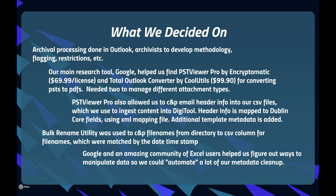Susan Gray Page, who is our digital archives coordinator, she and I stood in front of a big whiteboard with the pros and cons of each one. And we asked, what do we really care about? And I said, you know what? Go crazy, buy both. Let's do both. So we got PST Viewer Pro by Encryptomatic, which is a $70 license, and Total Outlook Converter by Cool Utils, which is a pricey $100 for converting the PSTs to PDFs.